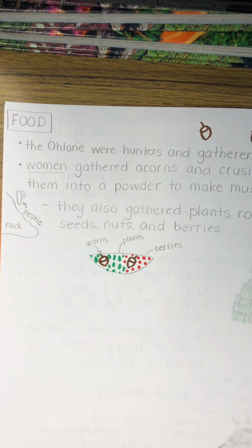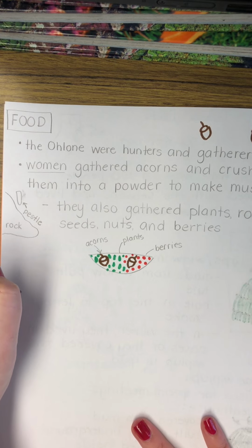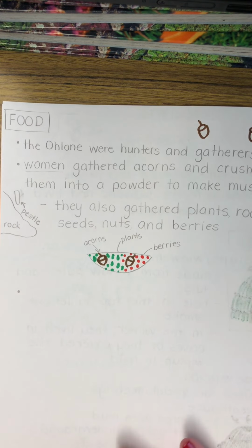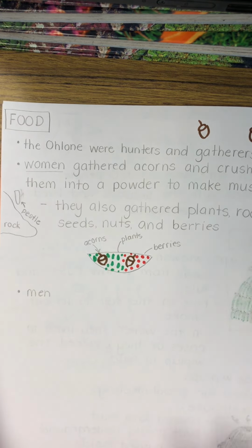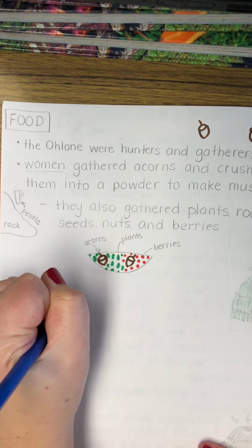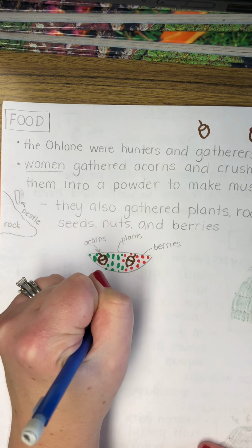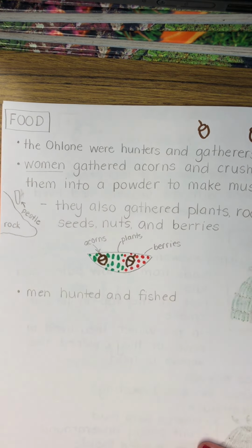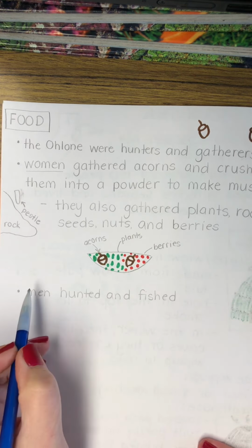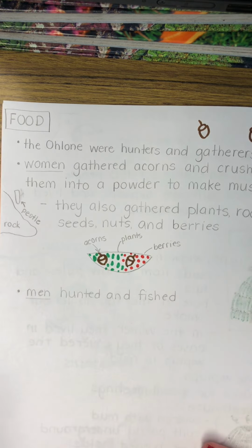Well, women weren't the only ones who were helping with the food situation, okay? Women were gatherers, but remember, they were hunters and gatherers. So you guessed it, the men were the hunters. So I'm going to put another bullet point down here underneath our little Ohlone salad here. And I'm going to say, men hunted and fished. So ladies, we were gathering things and grinding things and cooking. Men, you were out hunting and fishing.